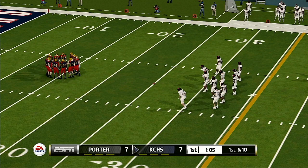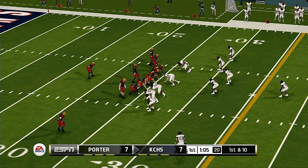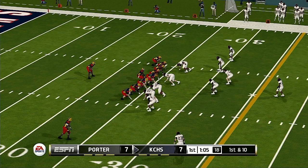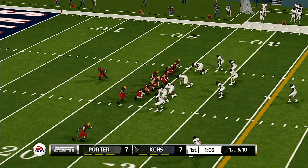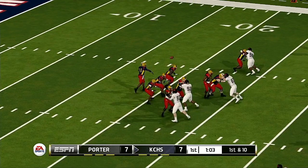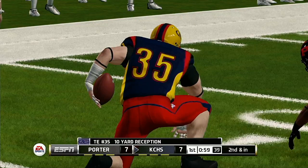I'm sure the quarterback would love to make amends for that last pick. He's got a lot of time to forget about that last pick. He's just got to stick to the game plan. And he's tackled at the 35-yard line.